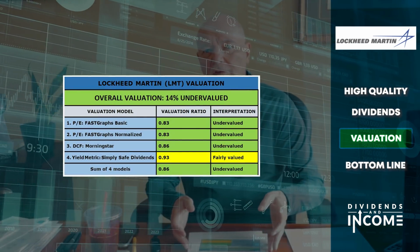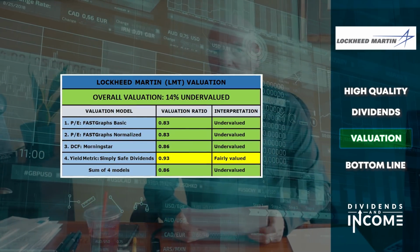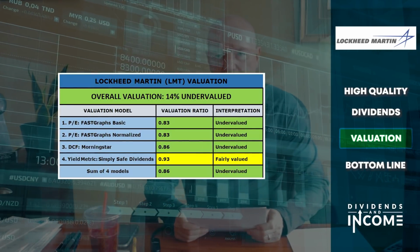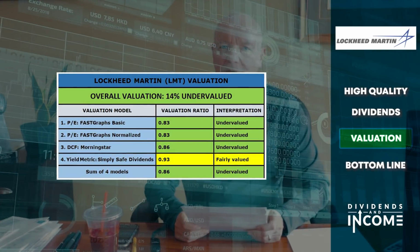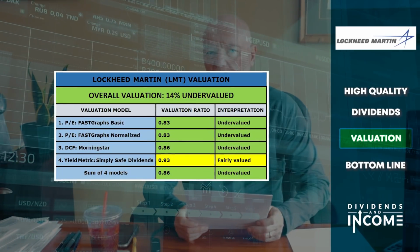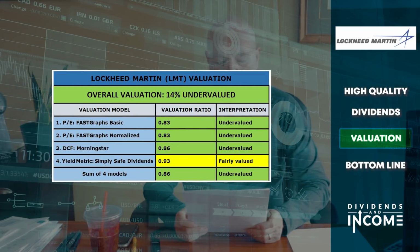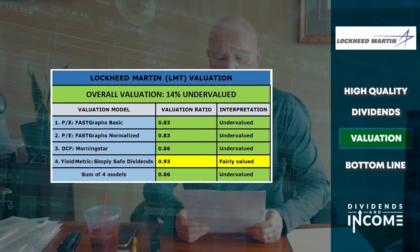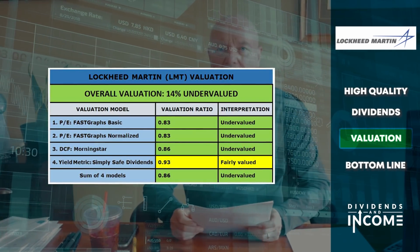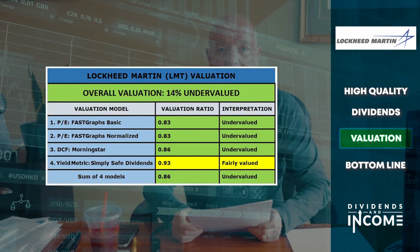This table shows how I value Lockheed Martin. Overall, I think the stock is 14% undervalued, which is pretty significant right now because of that flatness that we just saw compared to its rising earnings. The 4 valuation models are listed. I'm not going to walk through each one. The top 2, as you can see, number 1 and number 2, regard the price to earnings ratio, which I talked about. When I get to a bottom line, I get the 14% undervaluation that makes Lockheed Martin very attractive right now as a dividend growth stock.